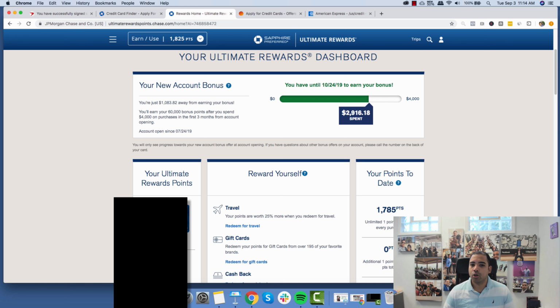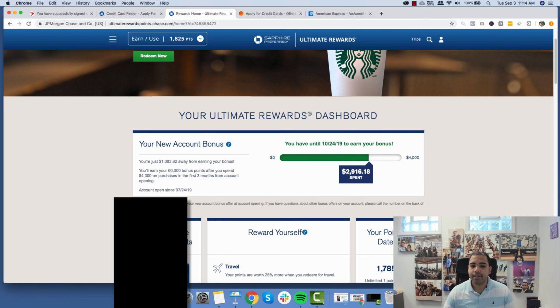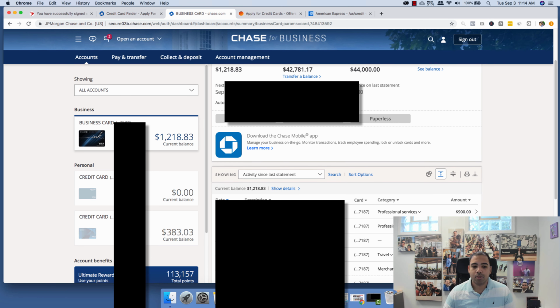It's really cool because it shows you the graph and how many days you have left until you can redeem those points. So this one I have until October 24th to redeem these points right here. Okay, and then once I do that, I get 60,000 additional points, which I can actually combine. I've already called Chase and talked to them. I can actually combine the points all together. So I can combine my Ink card points and also my Sapphire points, and then I can redeem them all together. Okay, now here's what happens with your points.